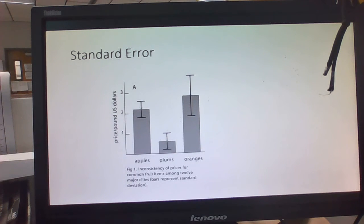And standard error is how confident you are that another random choice is going to be the mean or the average. So the first bar represents apples. And this is the price per pound of apples, in US dollars. Let's just say it says 12 major cities. So you go in Oklahoma and you pick 12 major cities in Oklahoma, and you find out how much a pound of apples is in each one.